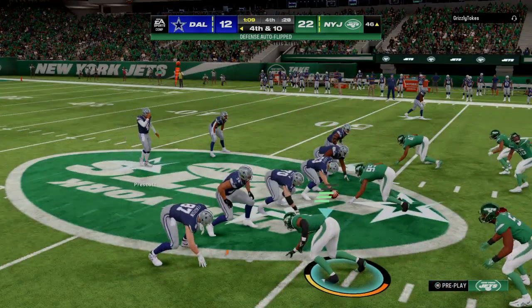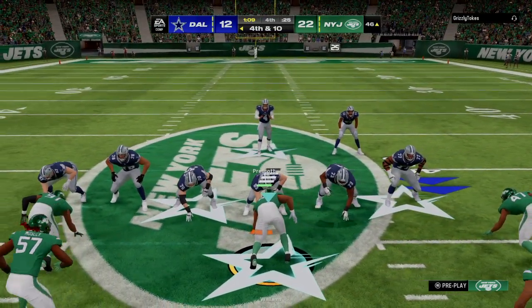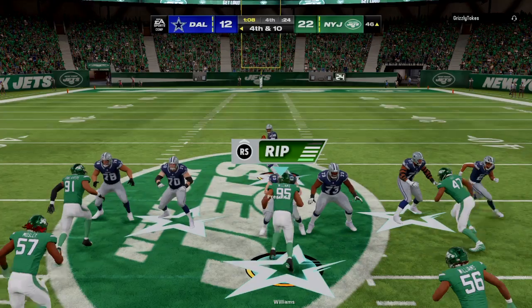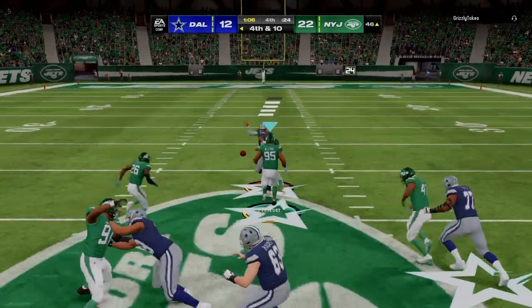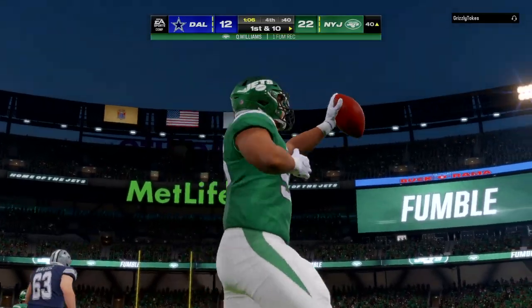4th down, 10 yards to go. Hey, watch the ball. Mike 56. Desperation time. Prescott on 4th. Oh, no, he lost the football. And the Jets have recovered.